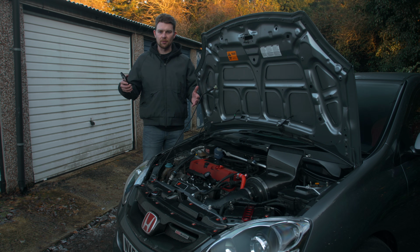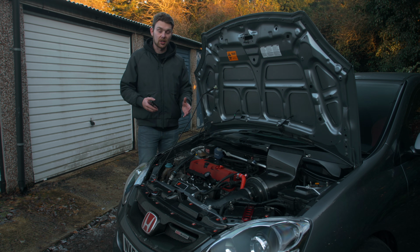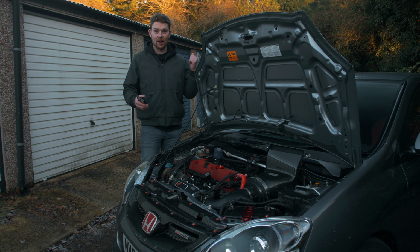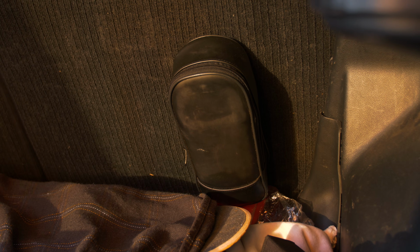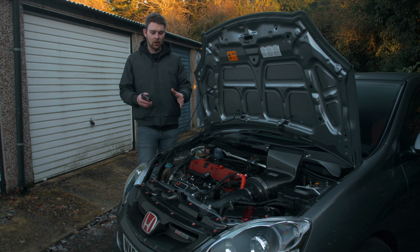So then we've got the sort of general maintenance stuff that you want to keep on top of with these things. Like any Honda of this sort of generation, really, they absolutely love to drink oil. So I actually carry around a litre of oil with me at all times, because on average, I mean, this is quite extreme, but it'll do about 1,000 miles to about a litre of oil, which is a lot. Definitely worthwhile carrying some oil around, or just always be checking it.